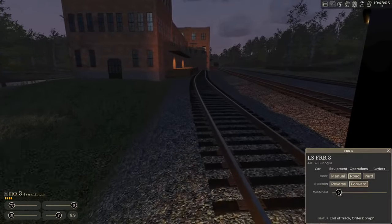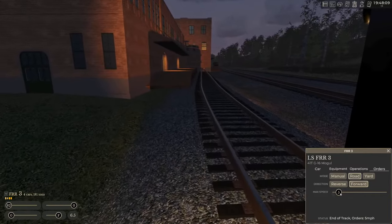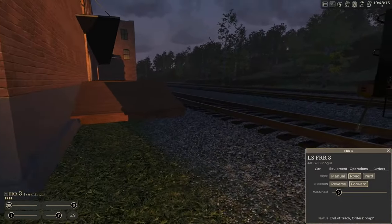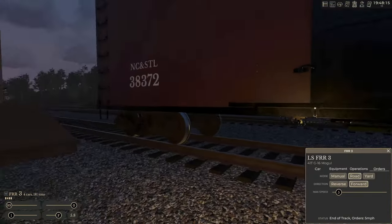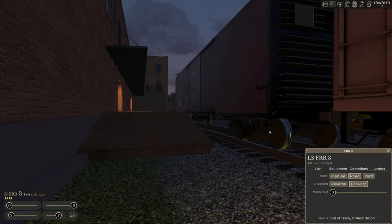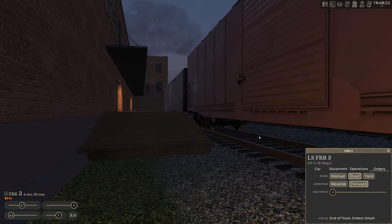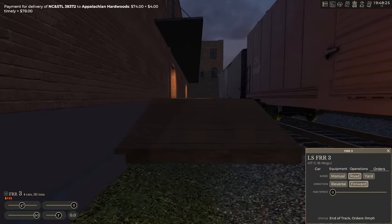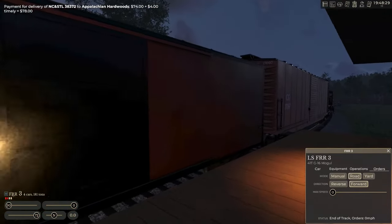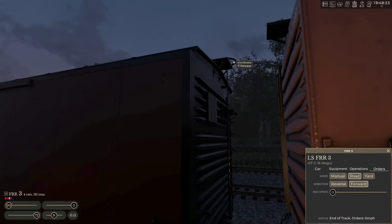All right, easy there, Al. We want to stop before we get to the end of the track, buddy. That'll do. Al. I told you to stop before it got to the end of the track. Oh, you did. Okay, you're good. It looked like he was going to run right off the end of the track.